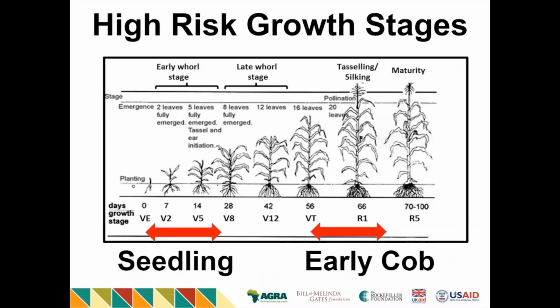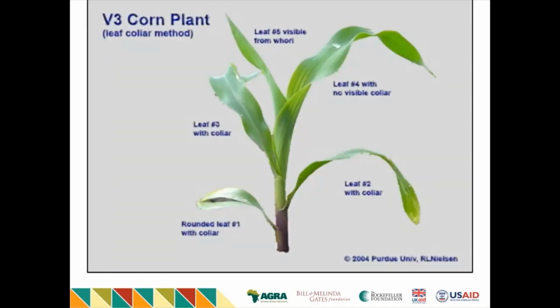Maize has two high-risk growth stages, the seedling stage and early cob development. In this presentation, we will focus on the seedling stage. You will often hear the term V stage. V stands for vegetative. This seedling has 5 leaves. However, if you look closely, look right here, see? You will see that the collar around the leaf stem is only visible on the bottom 3 leaves. The 2 upper leaves on this seedling do not have visible collars. Therefore, by convention, this seedling is defined as V3, meaning it has 3 leaves with visible collars.